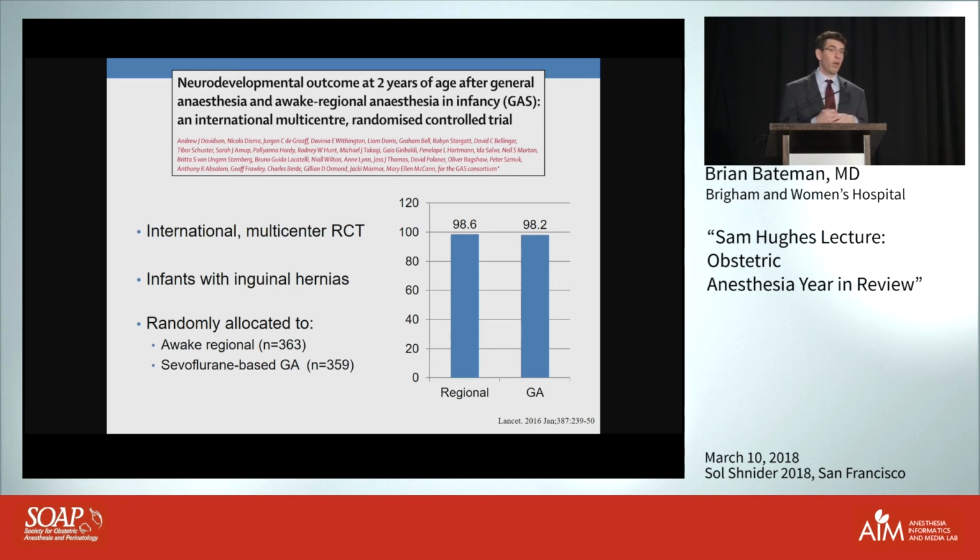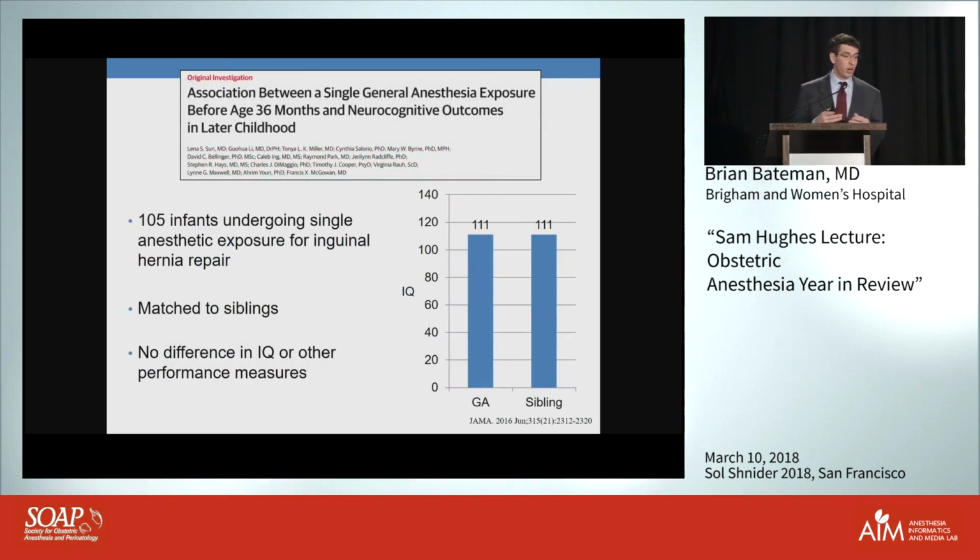This is a report of a secondary outcome of the trial, neurodevelopmental outcome at 2 years of age, assessed with the Bayley Developmental Index. But as you can see, there's absolutely no difference between the two groups in the measures of neurodevelopment in either the regional or the general anesthetic group, suggesting the general anesthesia was not neurotoxic in this setting. The second study was published in JAMA.